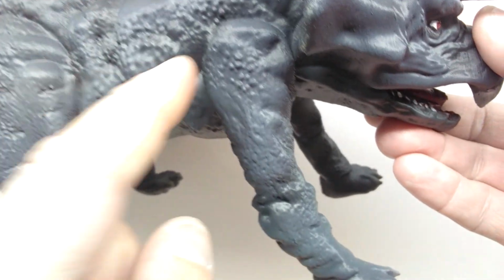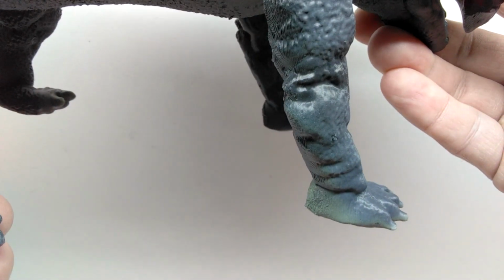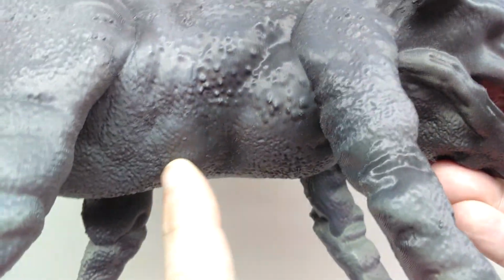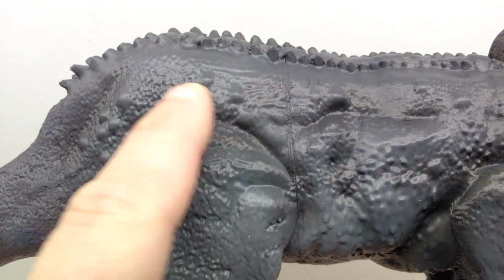As you move down, you can see that the leg sculpt again looks exactly as it looks in the film. You've got that nice looking foot sculpt there. You can kind of make out the elbow as well. And then again, some more sagginess to what I would say would be the suit of the Triceratops from the film. As we lead up, you can kind of make out the hip bone a little bit right there.